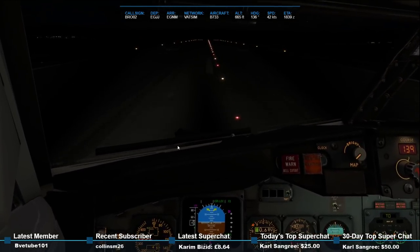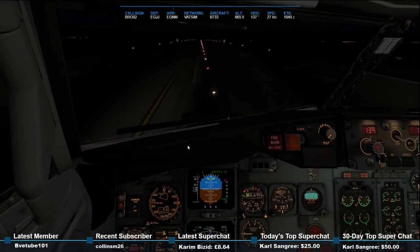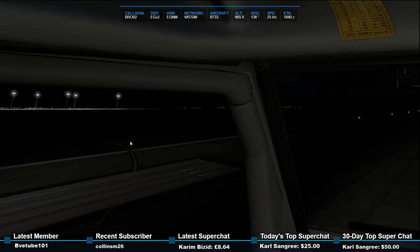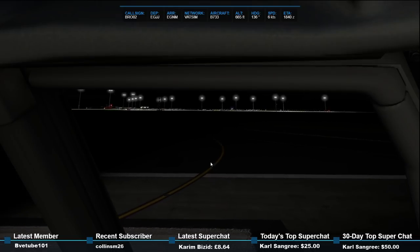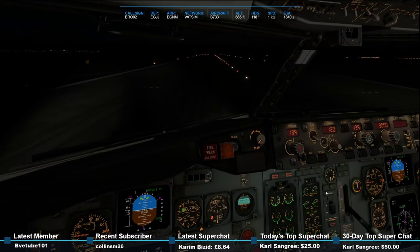I was looking at the flight directors, and the flight directors were giving me absolute nonsense guidance there. Oh my goodness me. Right, is that the left I need to take there? Oh, I think it is. We've made it anyway. We're down. And now it's doing this thing where I can't. Oh, I've still got the reverser out, haven't I?